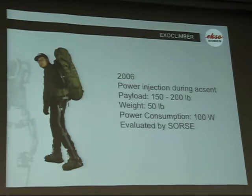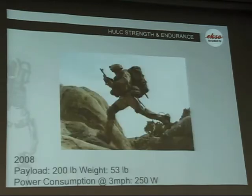We said, okay, we went back to the drawing board, and after, I think, 900 different metabolic tests, we tried all sorts of different ways to add power to the user efficiently. We came up with the Hulk exoskeleton. The Hulk exoskeleton, this is our first gen version, weighed in at 53 pounds, still a 200 pound payload weight, and uses 250 watts at 3 miles an hour.